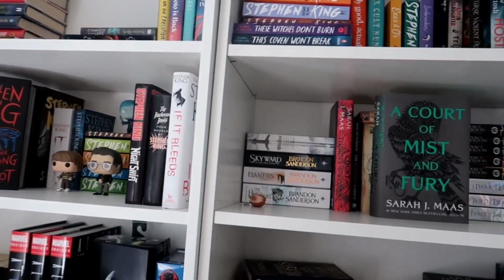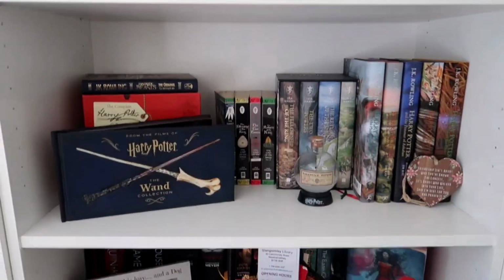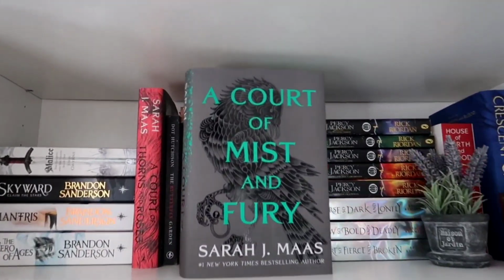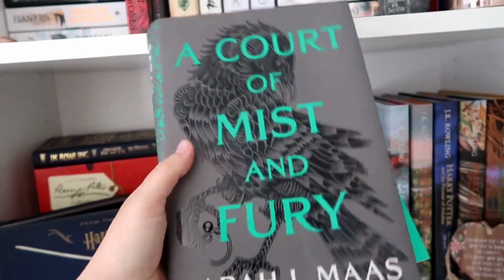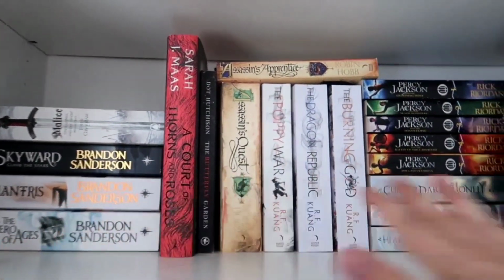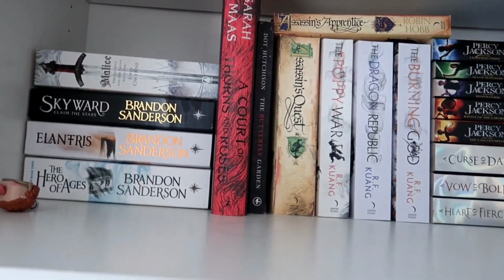Okay, so if I just move you across then to the second set of shelves, this is my fantasy setup here, which I'll show you. You'll understand in a second. So just here, this is actually just a dust jacket for A Court of Mist and Fury, because I'm reading it right now. So I'll just pop that down there and I'll let you have a look and see what I have here. So these are my fantasy series, like a fantasy series shelf. They're all pretty much series, so you'll understand as you go along.